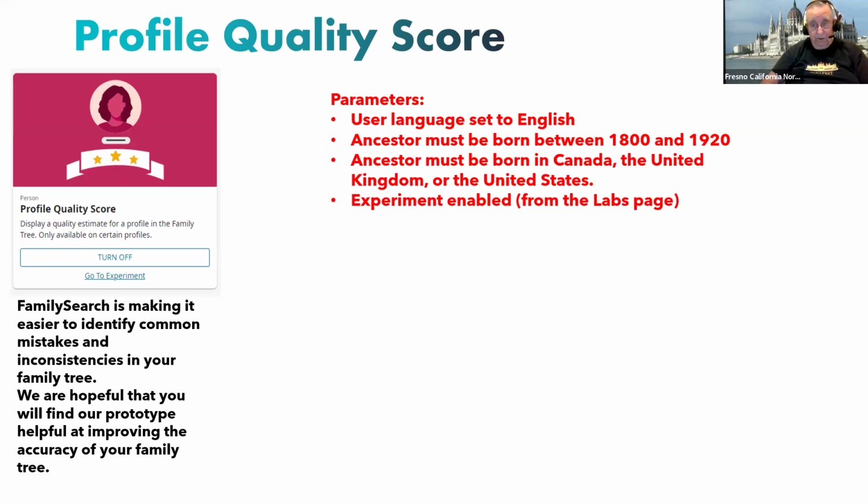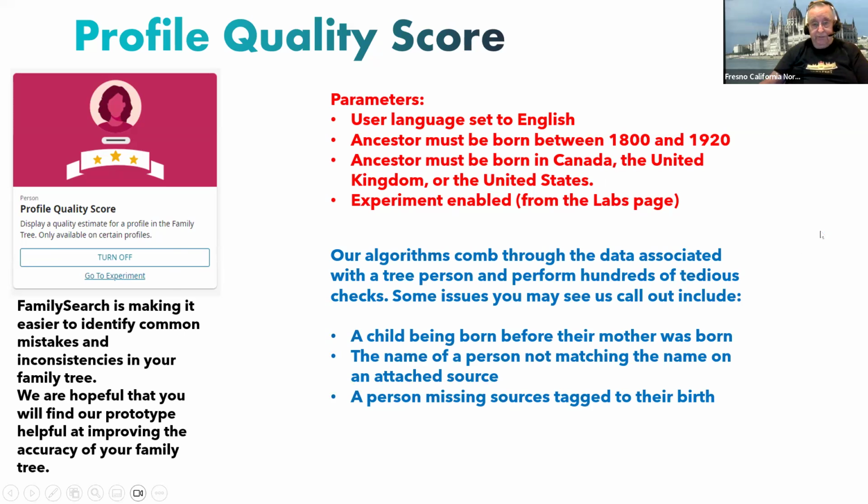The ancestors have to be born between 1800 and 1920, and they have to be born in Canada, United Kingdom, or United States. And you have to enable this feature by going over to labs and say, go to experiment. That turns it on. You can come back here and click turn off if you want to turn it off. And so what it does is it uses an algorithm to read through the person's record and look for problems, look for weaknesses, look for things that are missing, look for issues like child born before the mother was born, the name of a person doesn't match the name on the attached source, or a person missing a source is tagged to their birth, so there's no sources, and things like that.